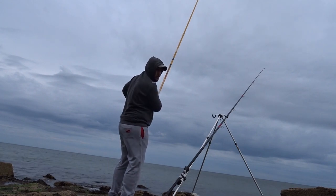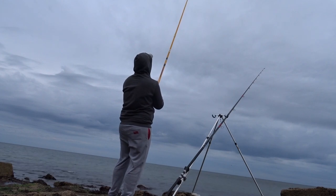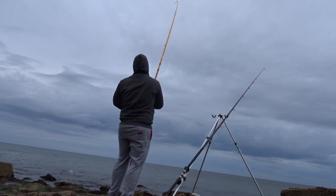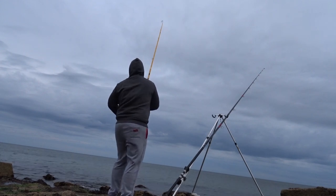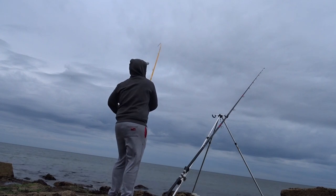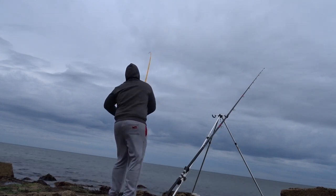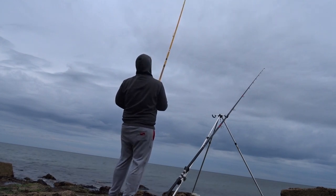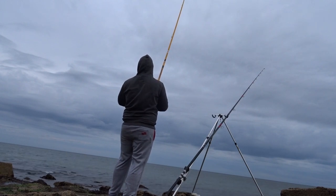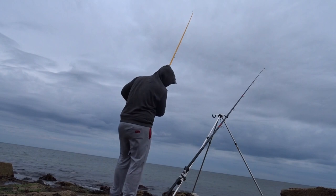This fish is swimming to the left. There's no weight yet. Right, this is a continental rod. They always seem very big on a continental rod. I know it's not big. I can see some white, I can see some colour coming along here.